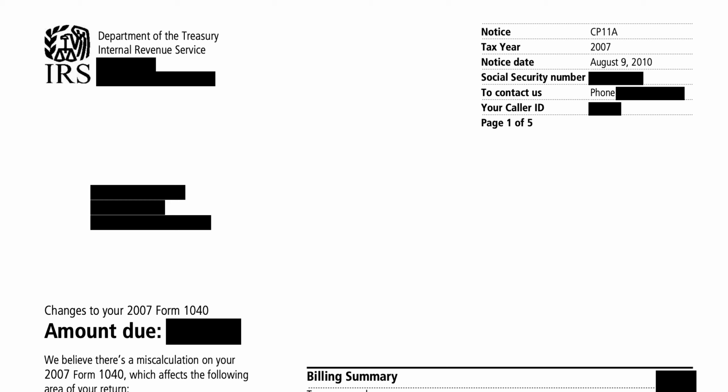We'll be going over IRS Notice CP11A. This is a change that was performed to a tax return because of the earned income tax credit. It took me a while to find this, but I did have it on my list of notices to research. After doing that research, I was able to find an older copy of this notice.